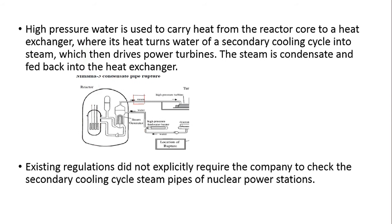In the nuclear power plant, high pressure water is used to carry heat from the reactor core to the heat exchanger, where the heat turns water of the secondary cooling cycle into steam, which drives the power turbine. The steam is condensed and fed back into the heat exchanger, just like a power cycle. But the existing regulations did not explicitly require the company to check the secondary cooling cycle steam pipe of the nuclear power stations.